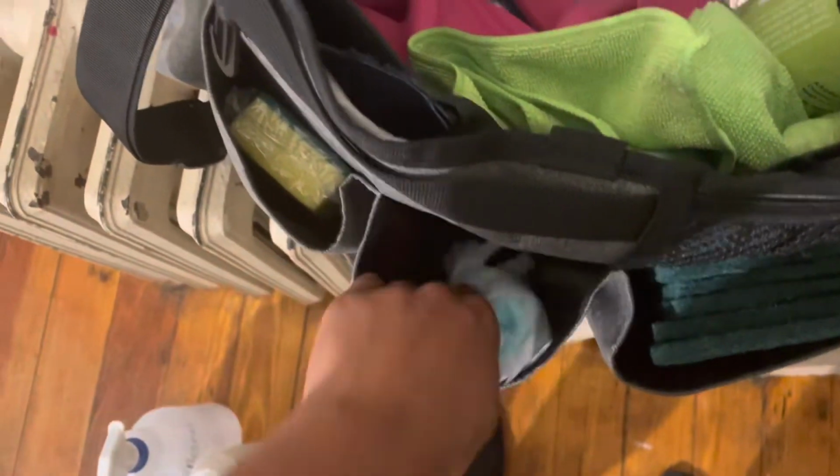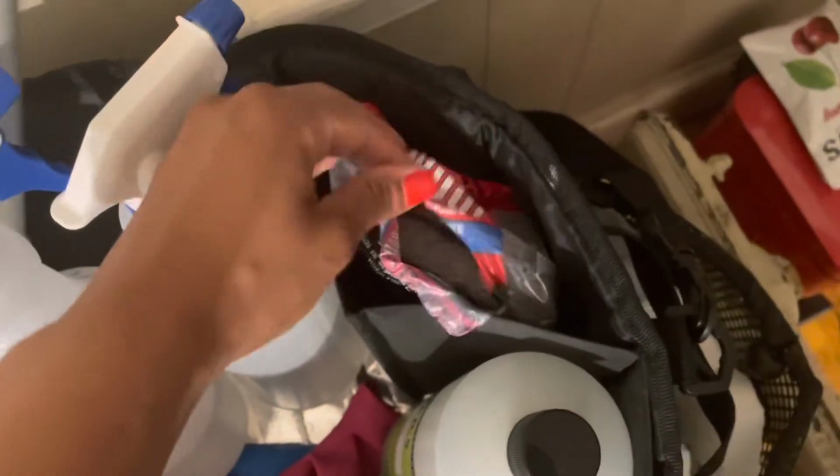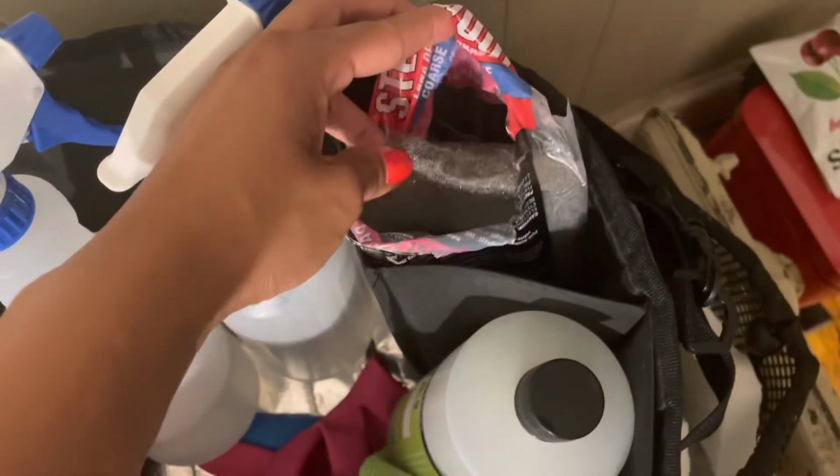Refillable duster heads, extra sponges, bristle or wool sponges to really get any grimy stuff out. So that's a cleaning bag.